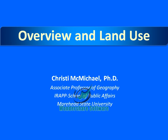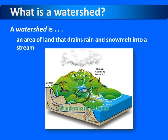This presentation will provide an introduction to watershed-based planning and the Dry Creek watershed in particular, including the current distribution of land use in the Dry Creek watershed. What is a watershed? A watershed is an area of land that drains the rain and snowmelt into a stream.